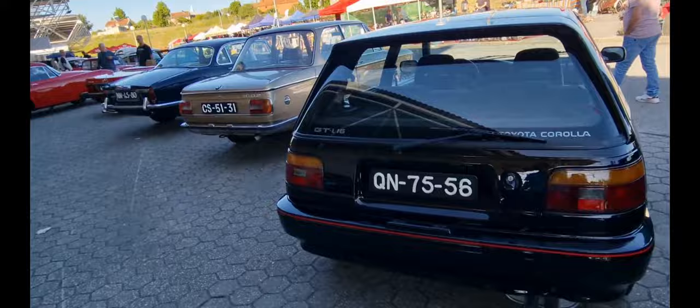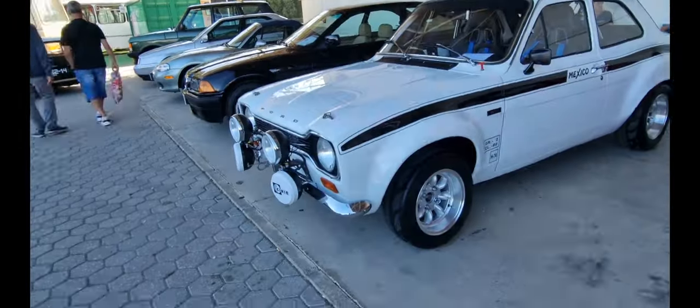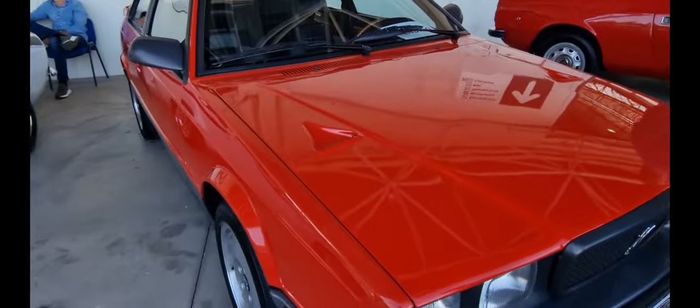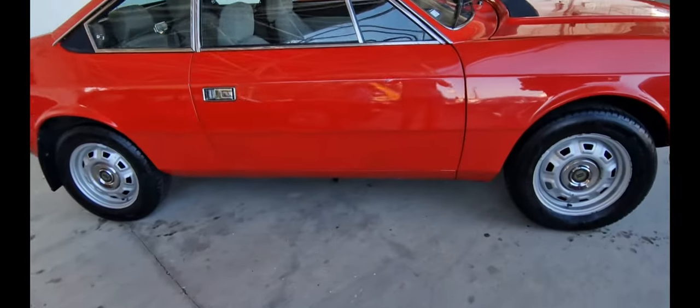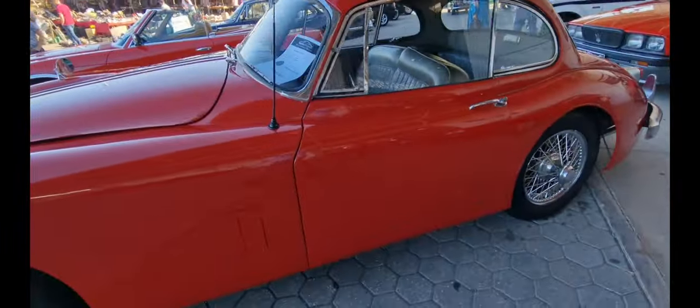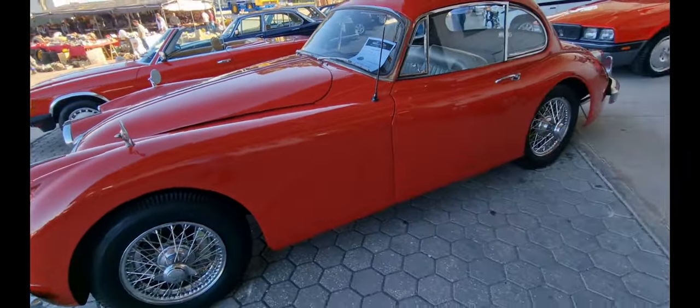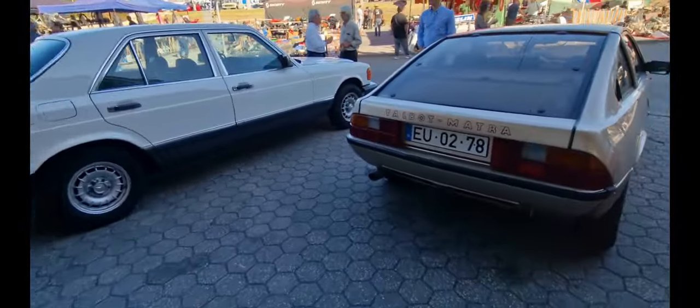So these cars are also for sale. Let's check out the prices on these. And this little car is for sale. Maserati, this one was sold. More cars for sale.